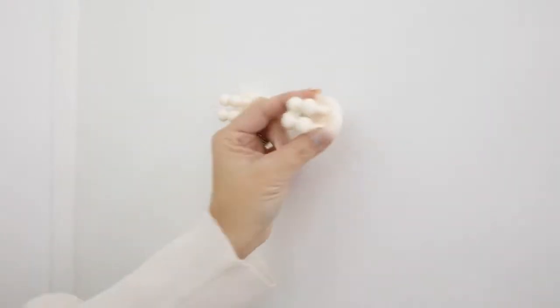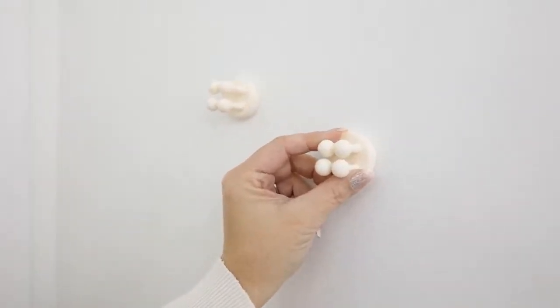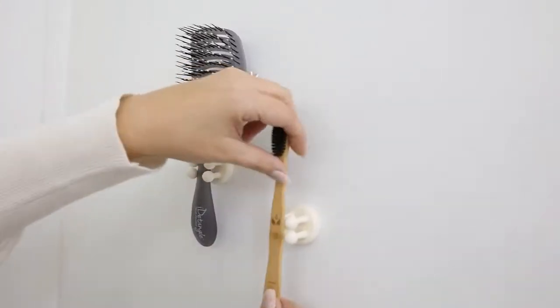Sherry said she got these the last time we showed them and loved them. I just think they're really fun, and I feel like they're one of those hooks that are really multi-purpose, and they seem to hold the items pretty well too. So I love when you guys let us know the things you've gotten and what's working for you.